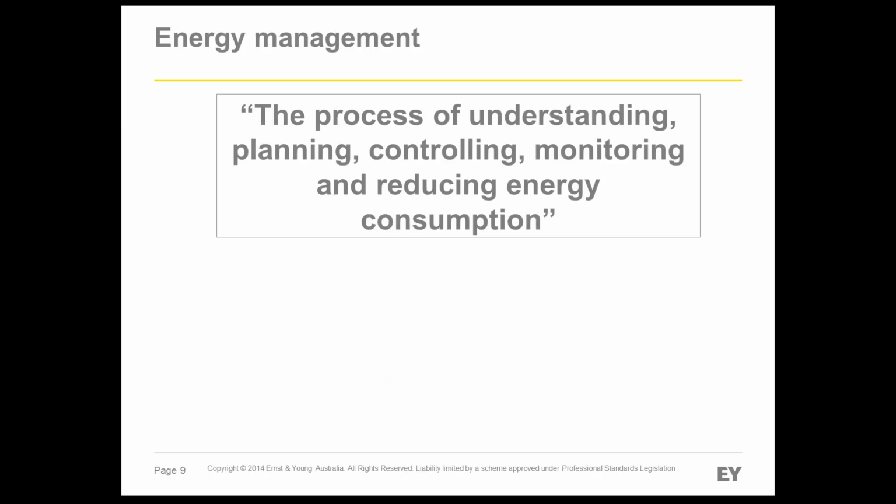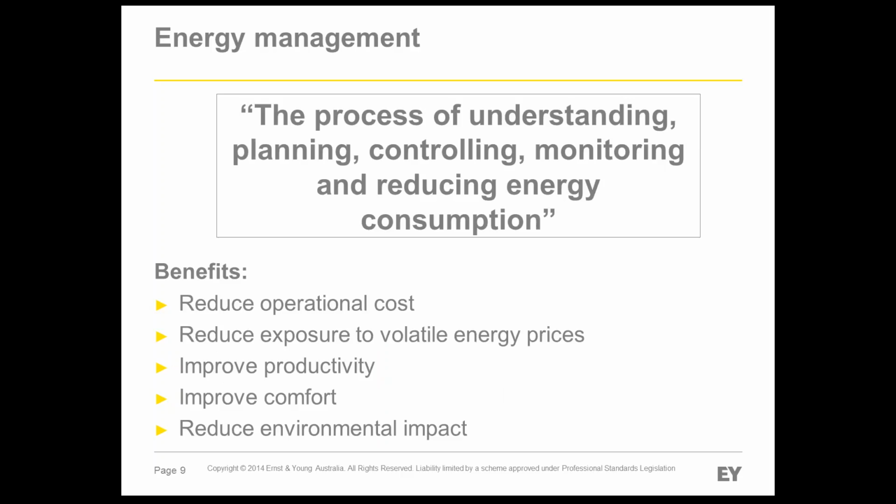So, what is energy management? Well, it's the process of understanding, planning, controlling, monitoring, and reducing energy consumption in order to improve the energy efficiency on your site. And obviously this has a number of benefits. The first most obvious is reducing your operational cost. If you reduce your energy consumption, your operational cost is going to decrease. But then around the cost, you've also got reduced exposure to the volatility of energy prices. So you can reduce your risk in this area.